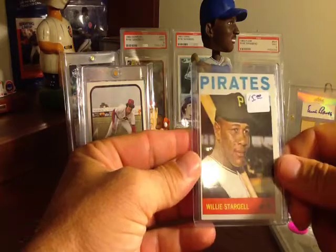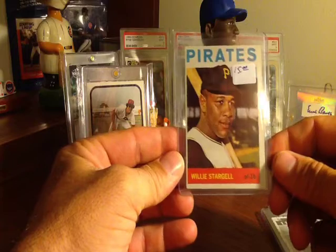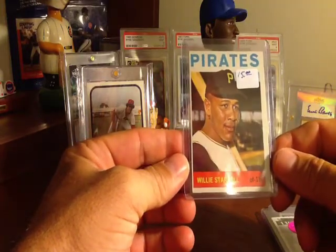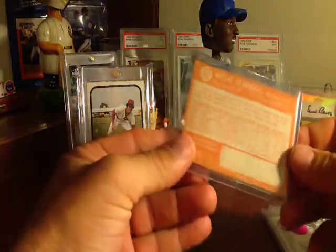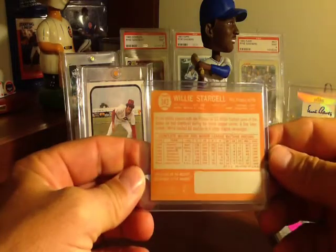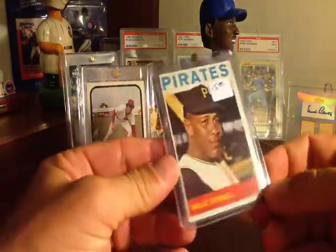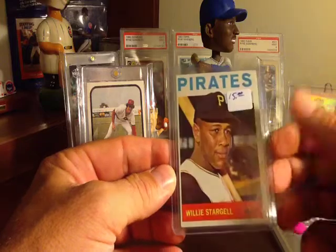And then the last one is, from my buddy Steve, I was able to pick up the '64 Willie Stargell. Just a cool looking card. Always wanted his rookie card, but I'm not a huge fan of the floating heads. Some of the least expensive ones I don't have a problem picking up. But when you're paying more of a pretty penny for a card, the floating heads aren't necessarily my first go-to.